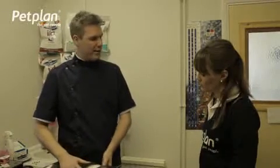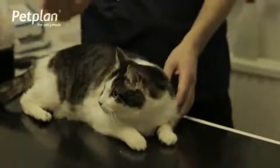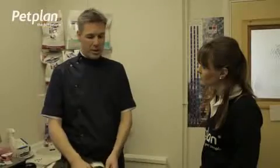The typical sort of cat that gets diabetes is an older, overweight male cat, although any age, any sex can get it. Burmese breeds are actually particularly prone. So overweight in conjunction with thirst and also increased appetite, and just being a wee bit slower, a wee bit more lethargic. The symptoms initially are quite vague.